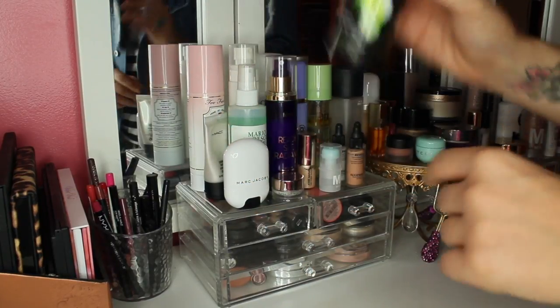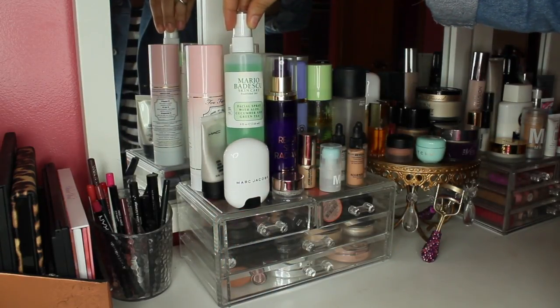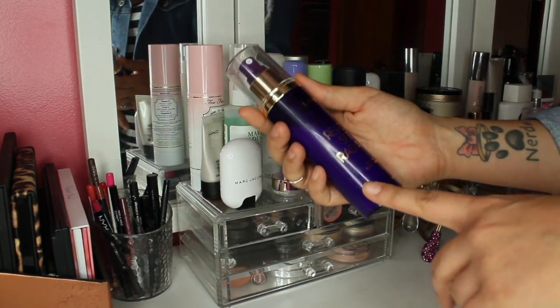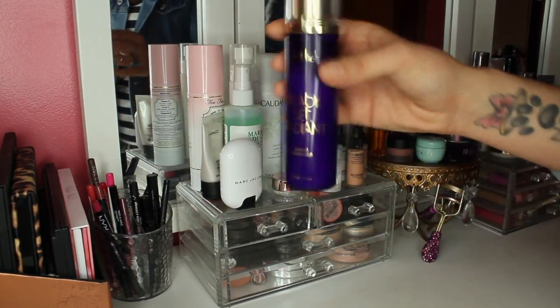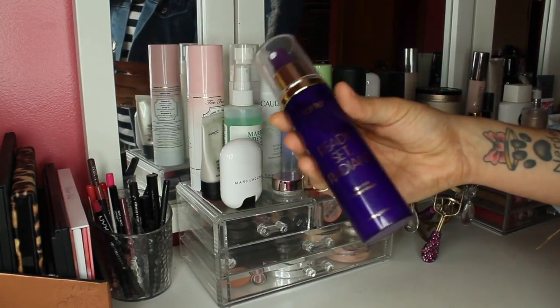Skindinavia, the makeup primer spray, the MAC strobe cream, the Mario Badescu facial spray with aloe. I am obsessed with the formula of this. This is the Tarte Ready Set Radiant Skin Mist. This makes your skin look so beautiful and so glowy, but the smell makes me just want to throw up.